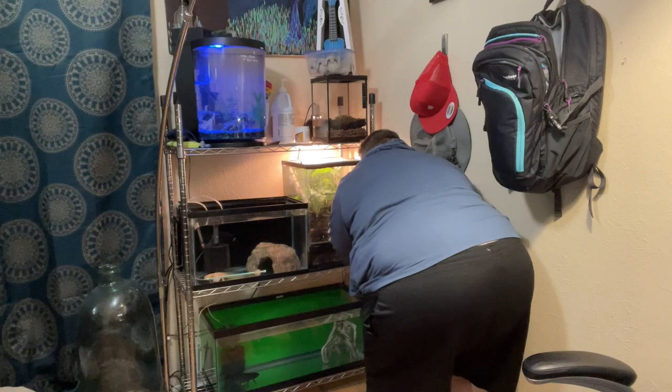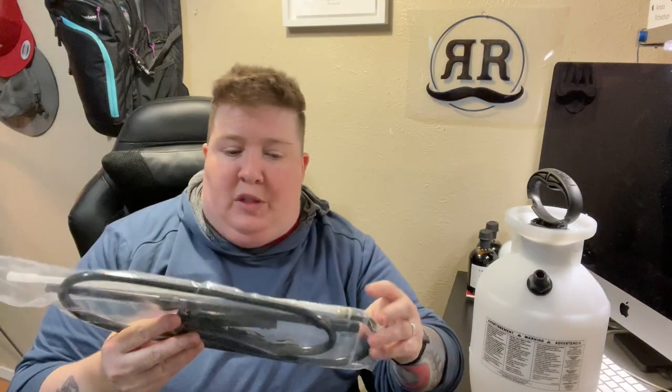Size difference. This is a half gallon, 2 liters. This is 1 gallon, 3.8 liters. So she is definitely going to hold a little bit more water. I was having to fill this up at least once a week. This will last me a while. But I also have a little spray nozzle. We're gonna go ahead and get this bad boy put together right now.